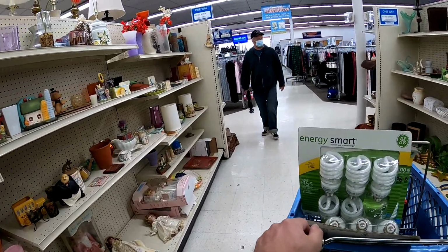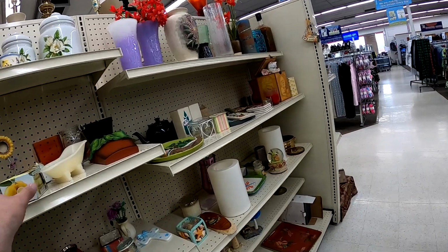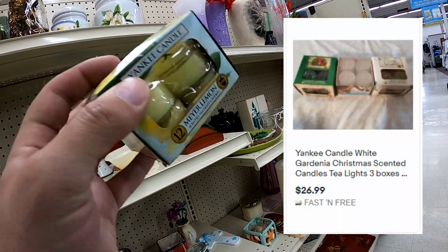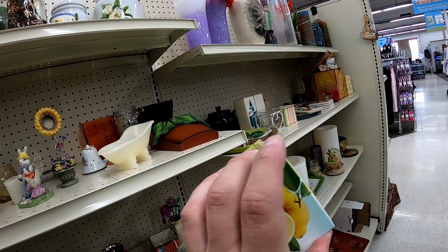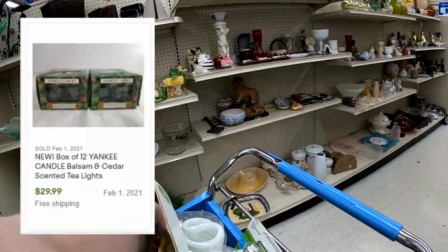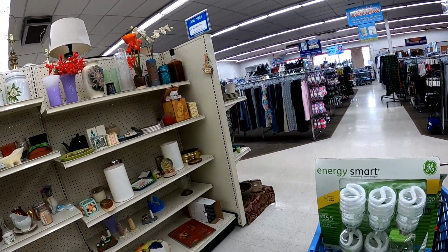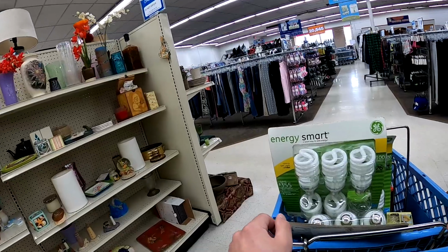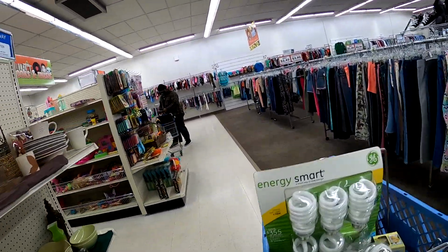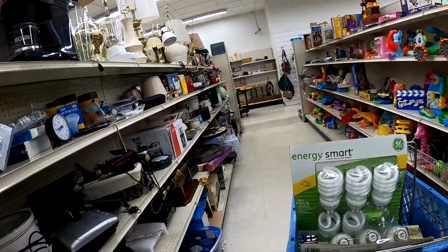I do see these Yankee Candle tea lights here as this gentleman passes. I go ahead and grab these. I paid $1.99 for them. I usually like to pay like 99 cents, 69 cents. $1.99 is a little steep. I made the decision to grab them. It's not that big of a deal. I'll probably be able to charge $12.99 for them, $11.99. So I'll be okay from a profit perspective, but nothing earth-shattering.